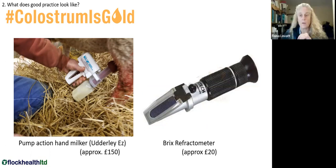That's a really good point, thank you. We just had a question about the ideal Brix reading for colostrum, and for sheep it's 26.5%. It's actually higher than you want for a cow, so at least 26%, which is virtually at the top of your Brix. Have you got any top tips for colostrum, Joe?